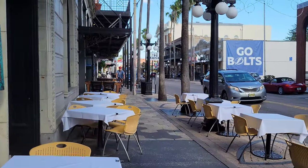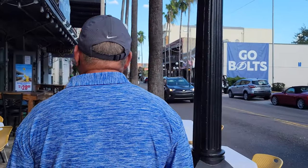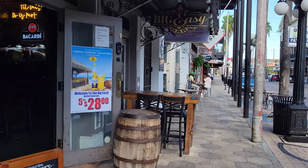We just crossed the road illegally. We didn't wait for the walk sign. So please be careful. Be aware of your surroundings and don't jaywalk down here. Do not jaywalk. Do not do what we do.